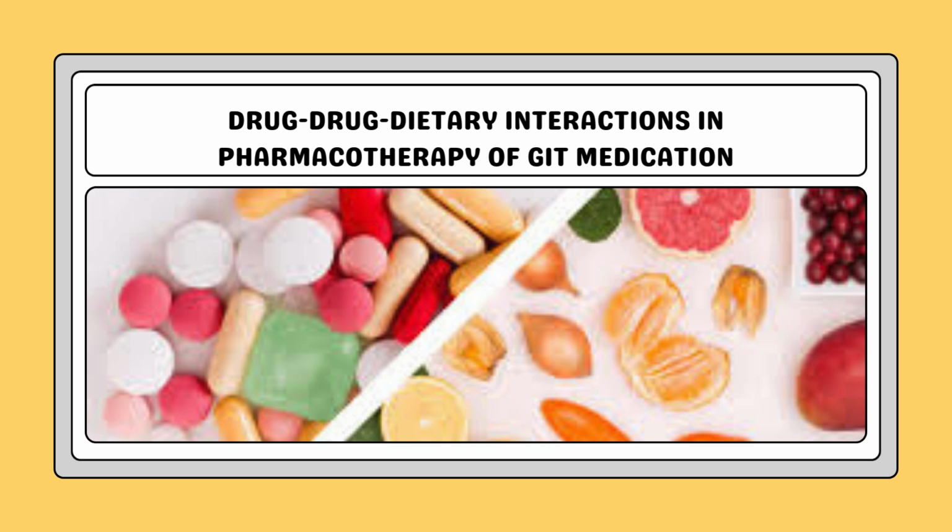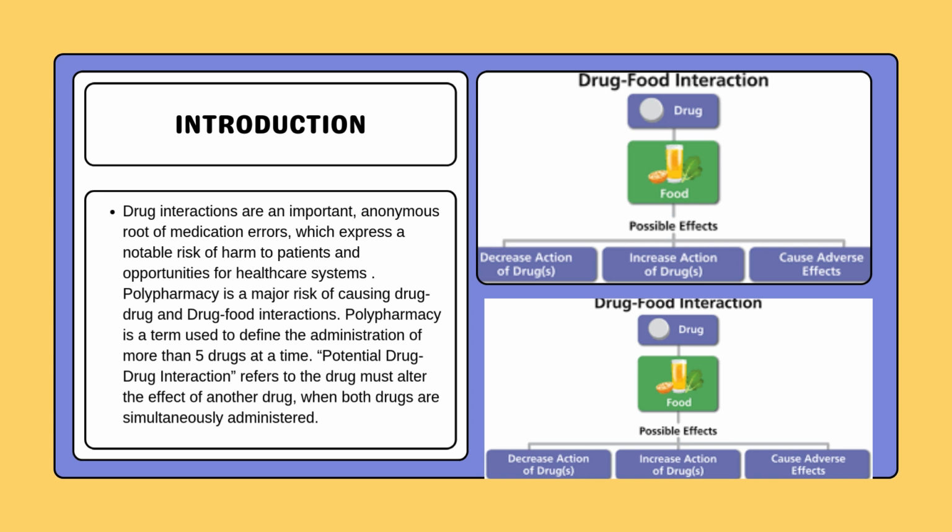Understanding drug-drug and drug-dietary interactions is crucial in the pharmacotherapy of gastrointestinal (GIT) medications. These interactions can significantly impact the efficacy, safety, and absorption of treatments, influencing patient outcomes. Drug interactions are an important root of medication errors, which pose a notable risk of harm to patients and opportunities for healthcare systems. Polypharmacy is a major risk of causing drug-drug and drug-food interactions.